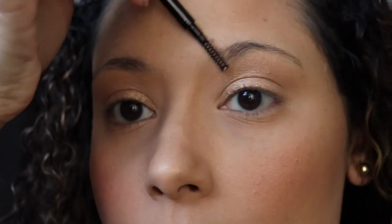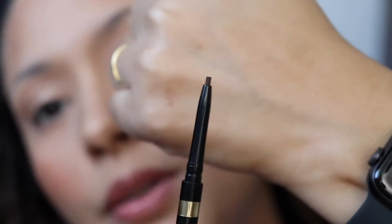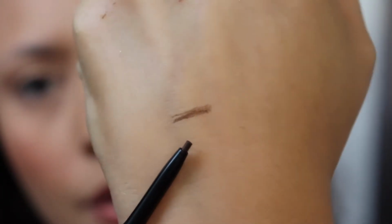I'm going to start by combing my brows. I usually use a powder format for my brows, but I'll give this one a go. This is what it looks like. Oh, this might work. This is the tip, so I think it might work.